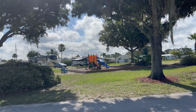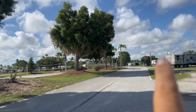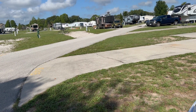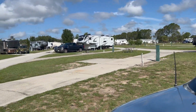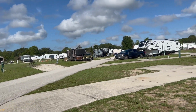So on the left side of the campground, there's a children's playground, a volleyball court, and a basketball court. And on the other side of the basketball court is another bathhouse. And this is probably the best location to show you the differences in the sites. See, that's a pull through with concrete. And then on the other side of the street, there are pull throughs with crushed concrete.